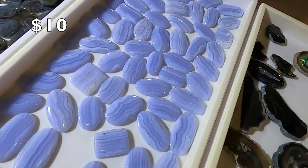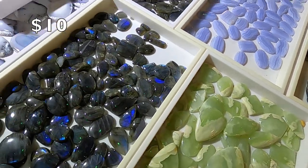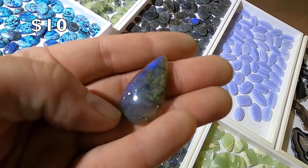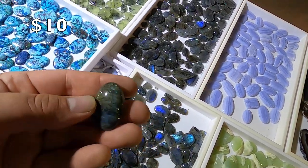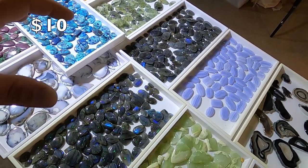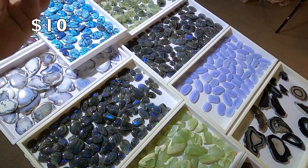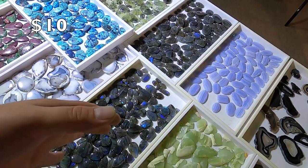Some blue lace. Very nice figuring. Some more labradorite with blue flash. Love the blue. Some of the backs are not completely flat, but ever so slightly domed. If you were a silversmith and lapidary, you're more than likely able to flatten things out or stack the back with like sawdust or something if the back isn't completely flat.